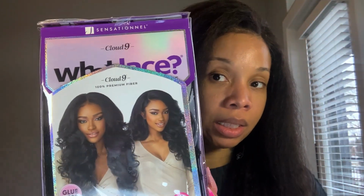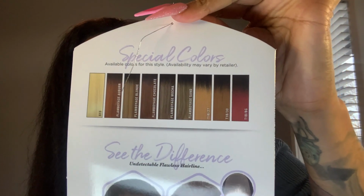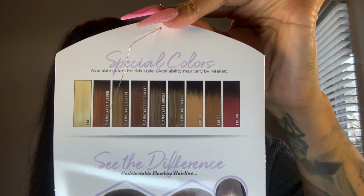All right. So, we're going to go ahead and take Latisha out. Here are all the colors that Latisha comes in. All right. So, I got her in a 1B. I think I wanted a 2, so I don't know why I got a 1B. I think I will need to go and look at my order and see if I made a mistake.